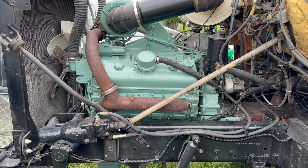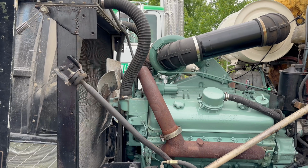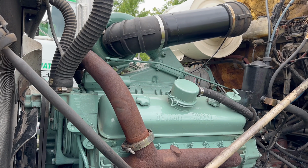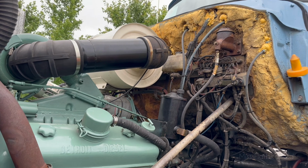Can you find the build sheets for Bighorns? That's a good question. There's remnants of one on the side of it, but I'm not sure if the Chrysler Corporation would have those or not. Never something I really thought about.